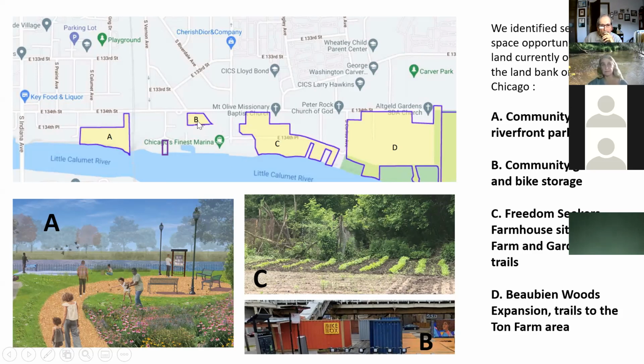Space B was conceptualized as maybe a space that could be used as a biking center or a place for meeting for events in the neighborhood. And the bike box and container picture here is just an example of the kind of thing that might be included as part of space B.